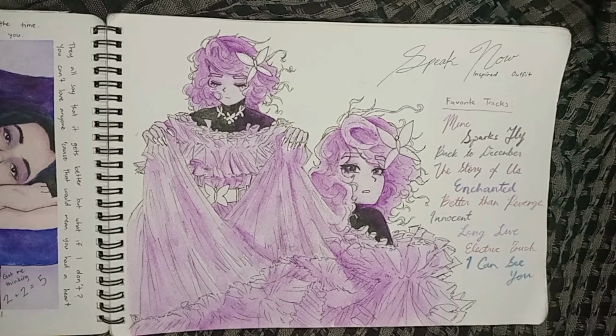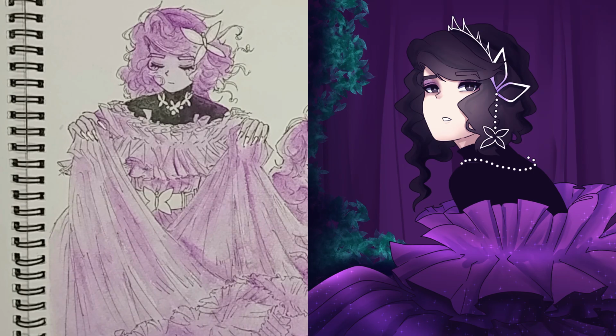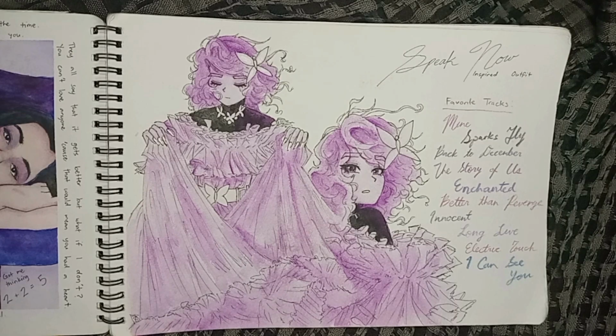My avatar in Speak Now TV persona. I wanted to show the side-by-side on the final piece, which I did on the era review itself. I like this more than the end result. It is so glamorous and I wanted to include my favorites on the album. I already did Speak Now TV as well. If you want to check it out, make sure to look at the upper right corner of this video.